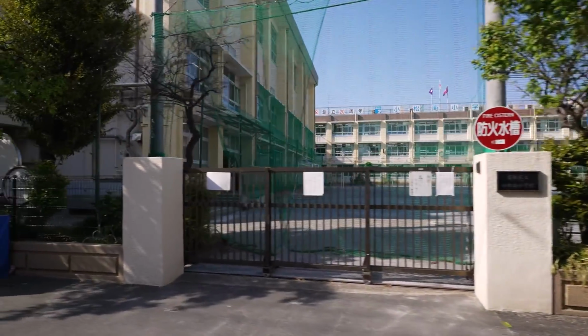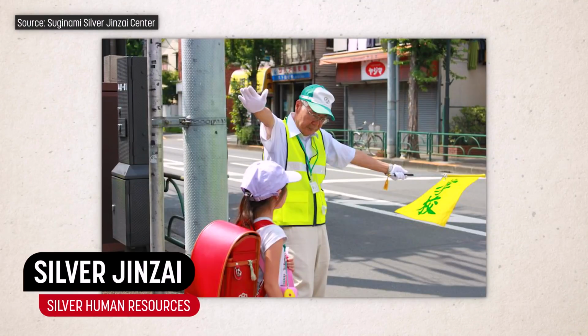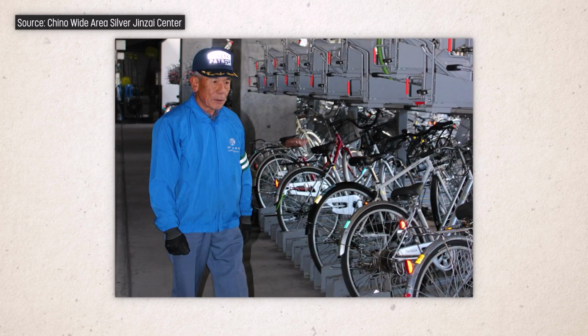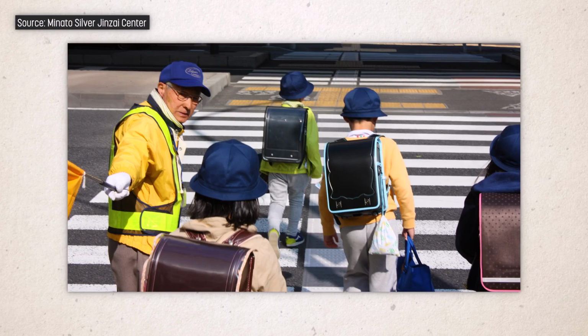If an area is close to a school zone, you'll find silver jinzai, which are seniors that work in the community that will be on crossing guard duty. You'll also see these silver jinzai at bicycle parking spots as well as at parks. For kids, they are familiar, trusted people that they can go to for help. For the neighborhood, they act as a kind of neighborhood watch.